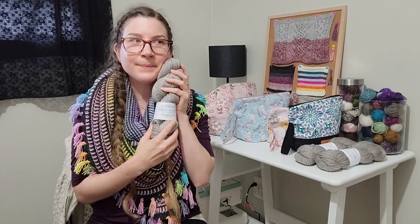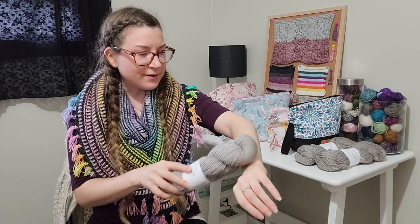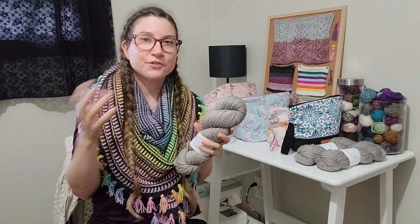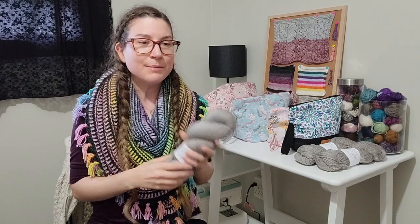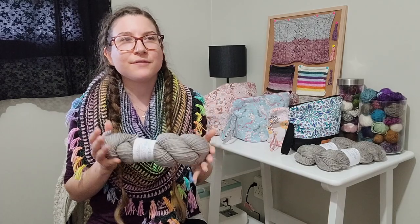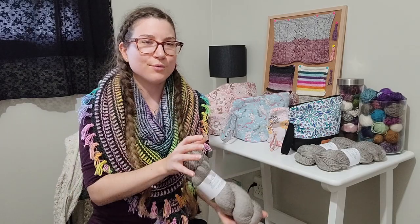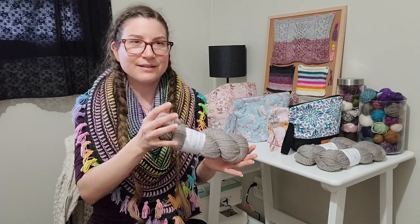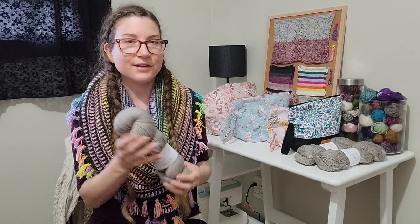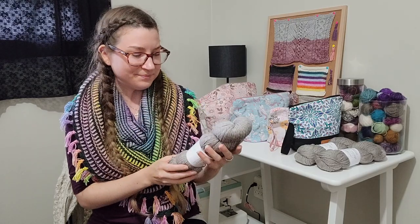And so it has a little bit of a rustic feel to it. I would say it's not as super soft as a superwash merino wool, but it's not as rustic as a 100% wool. It's a nice step in between. So if you want to graduate from superwash to rustic yarn, but you're not ready to make that big of a leap, this is a really great base to go with, because you get a little bit of that superwash and a little bit of the rustic wool. So I really like it.